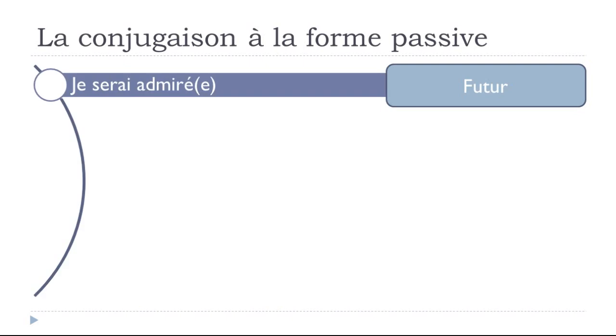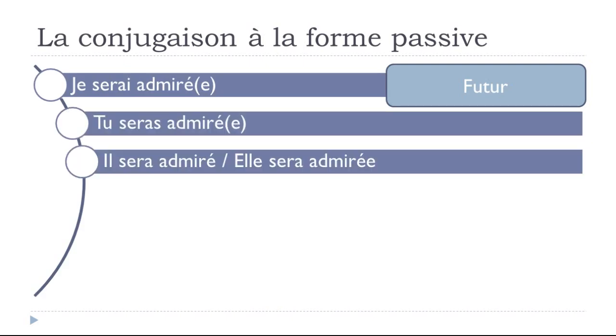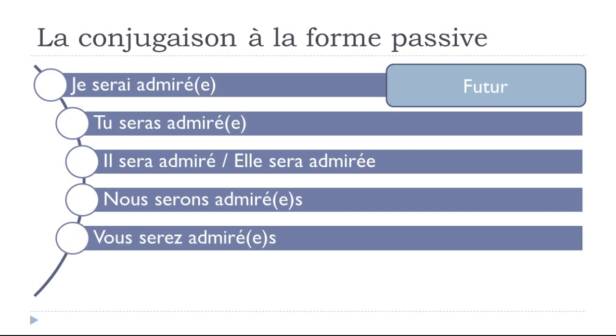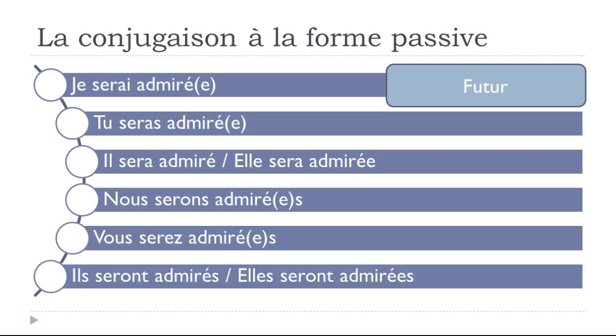So let's see now le futur. Je serai admiré, tu seras admiré, il sera admiré, elle sera admirée, nous serons admirés, vous serez admirés, ils seront admirés, elles seront admirées. Alright?